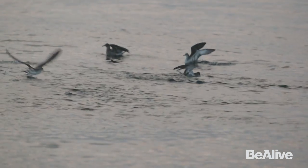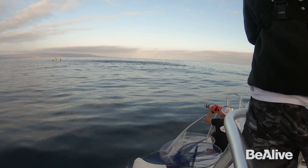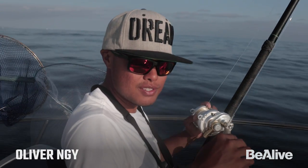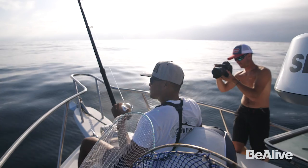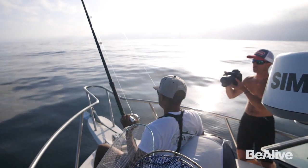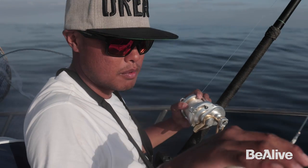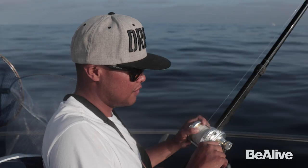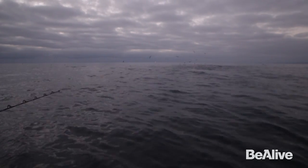Trying to stealthily creep up on this giant pod of monster bluefin Pacific tuna. And a moment like this is something that I've dreamt of since I was a kid. I was reading all the long range stories from all the old school guys catching 100 to 300 pound plus tuna. And I've been thinking non-stop since the last time we did this about getting back out here and doing everything within my control to put myself in a situation to hopefully have a shot at a fish of a lifetime.